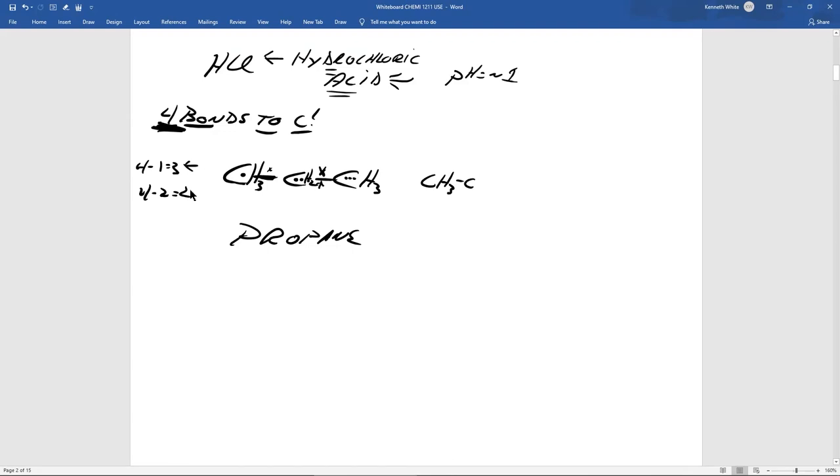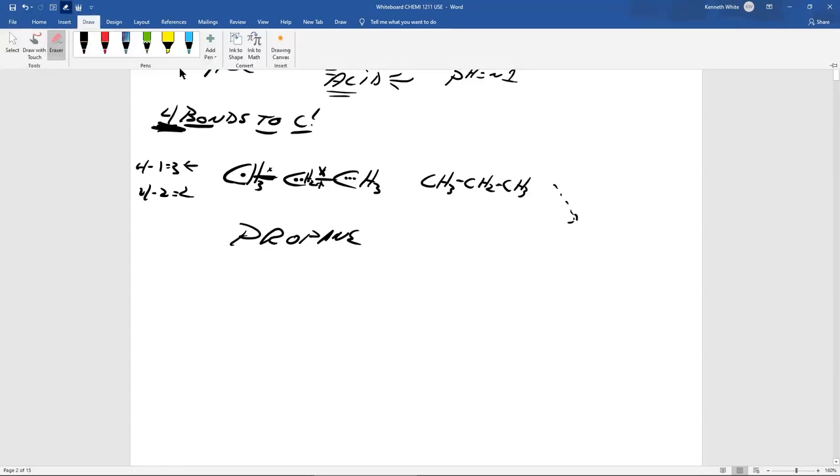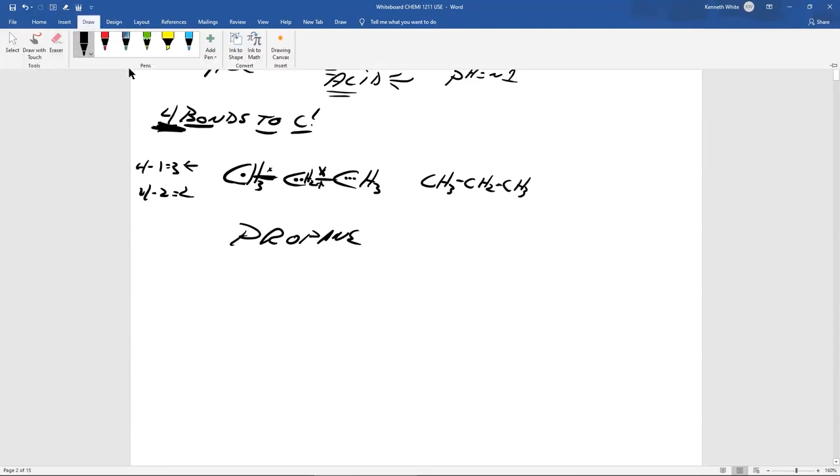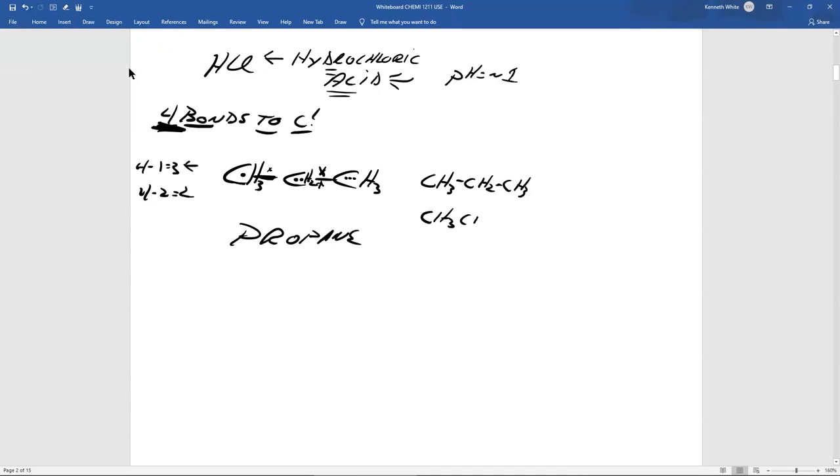Now you could have written it this way. I write the lines, this dash there, or my carbons start going toward the bottom of the page, which is not good. That helps keep it straight for me. Now this is a small enough molecule. You could also write it this way. If I ask, write propane, I'll write the molecule, put in the hydrogens, this is how you do it.